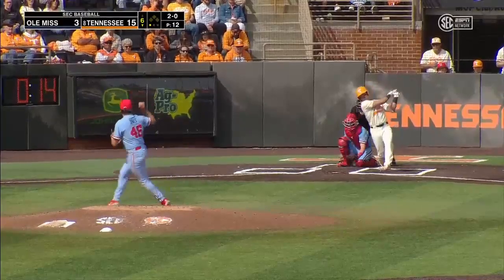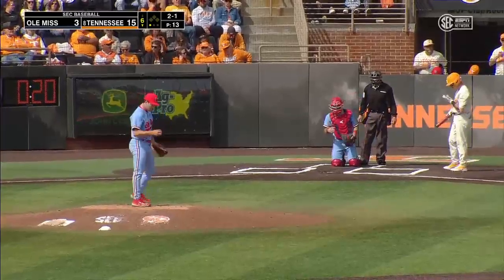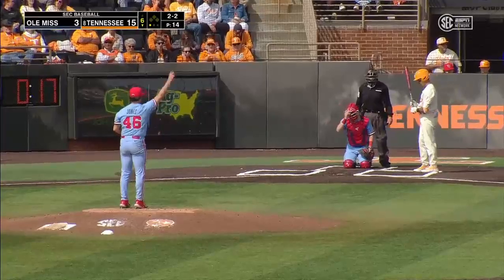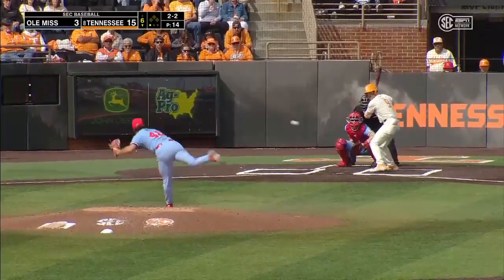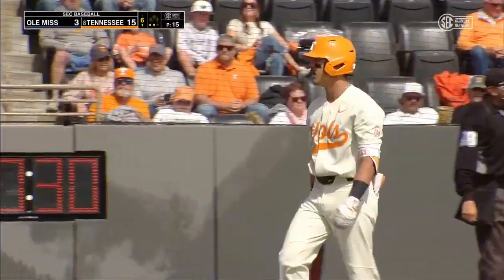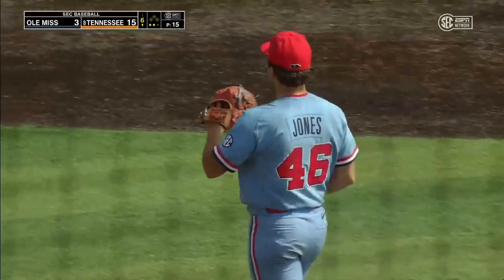Two one. Swing and a miss. 2-2. Ensley has hit 3 home runs this season. All 3 have come in the last 7 games. And he looks at strike 3. That's 97 painted on the inside corner. That's impressive stuff from Braden Jones. It's a pretty good fastball right there.